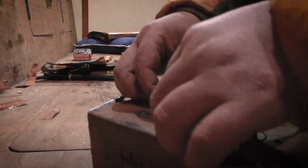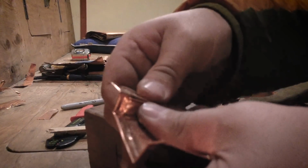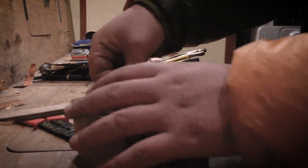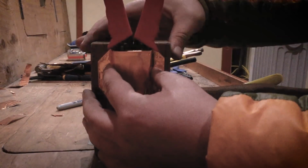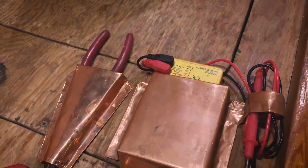Okay, so I've done a bunch of hammering on the copper, cut up little sheets, size up the tool, make a little template, hammer it out, make it look good. I can't wait to put these up on the wall. I'm about halfway done. I've got 12 more tools to go. I've done about that many. So maybe a couple more hours and then I should be able to hang them up in the engine room. So that'll be really cool, probably in the next day or two.